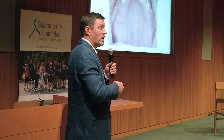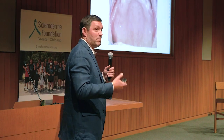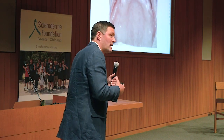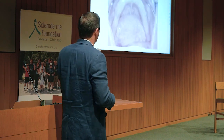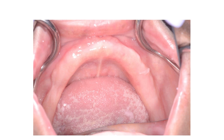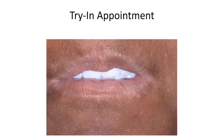We weren't in a super big rush. She wanted teeth ASAP, obviously. But we were on the same page of, okay, if we give this an extra couple months, hopefully we'll avoid some stuff down the road. Okay, so she was in agreement. This is her lower arch, same thing, healed up nicely. Try-in with her teeth. And again, you can just see this looks more full, right? Not collapsed in.